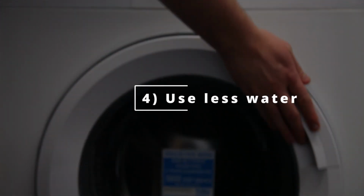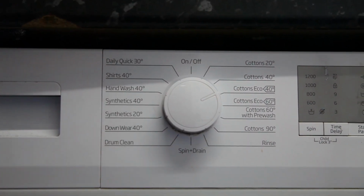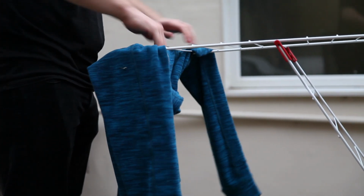4. When it comes to washing, be more sustainable by doing washes on eco mode where possible, as that prevents you wasting as much water, and using an air rack to dry your clothes afterwards rather than wasting electricity and power on a tumble dryer.